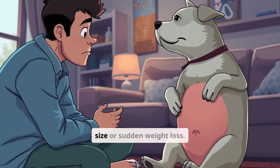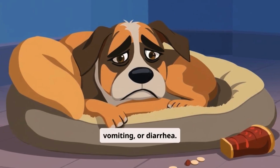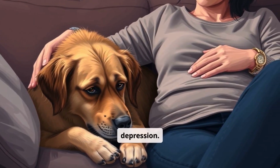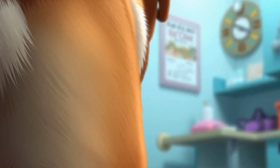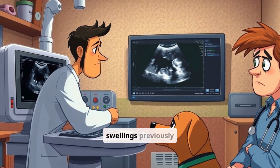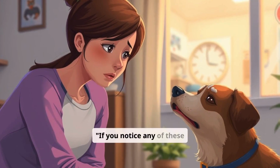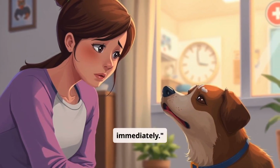Decrease in abdominal size or sudden weight loss. Lack of appetite, vomiting, or diarrhea. Behavioral changes such as lethargy or depression. Vaginal discharge that contains blood or pus. Abdominal straining, discomfort, or signs of pain. Disappearance of fetal swellings previously detected by ultrasound. If you notice any of these signs, it's crucial to contact your veterinarian immediately.